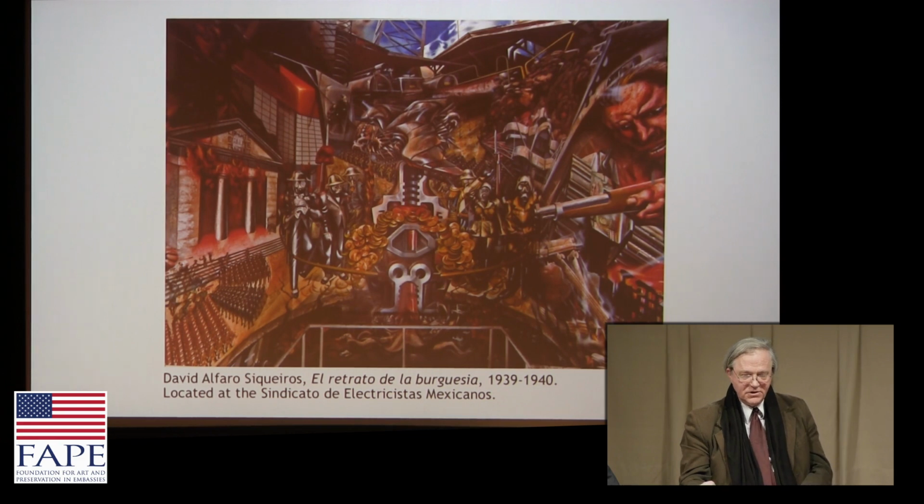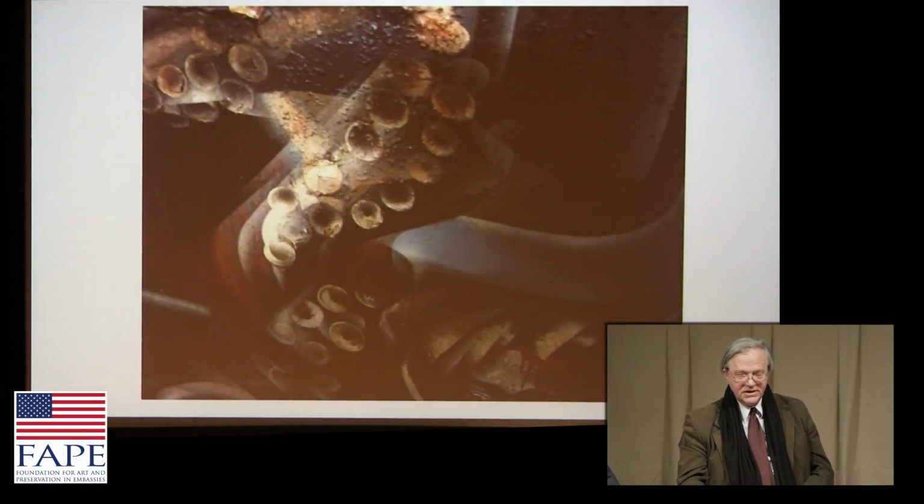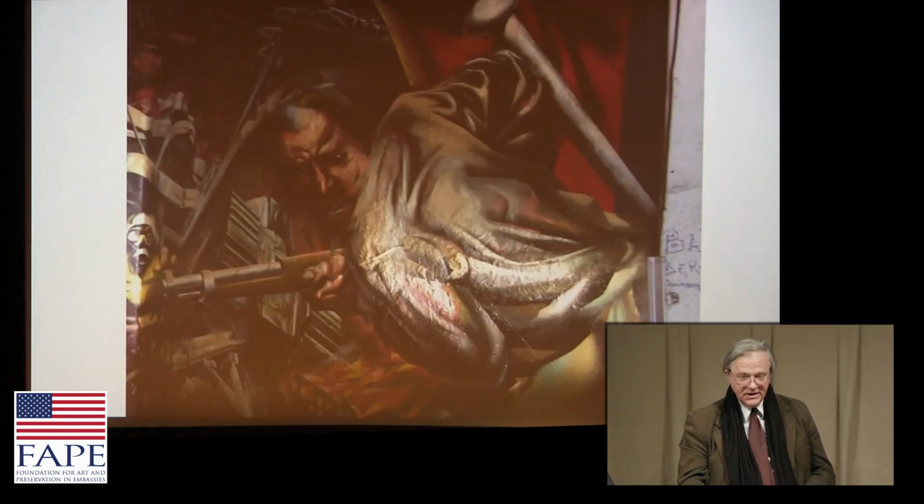So this is a kind of exploded photograph. These are some of the details. This is the use of spray paint and stencils to make murals. This was very much not done before this, and he was a great innovator. Whatever you may think of his art, he was one of the great innovators in this field.